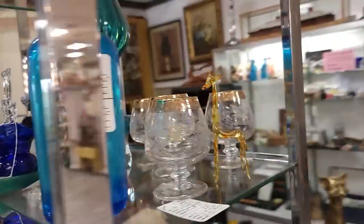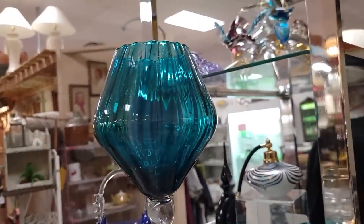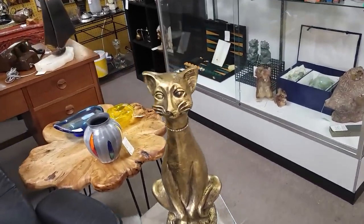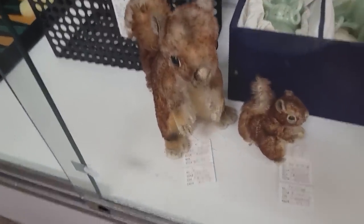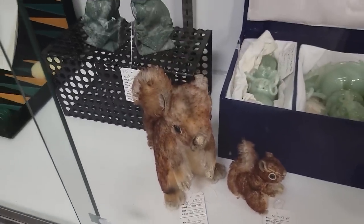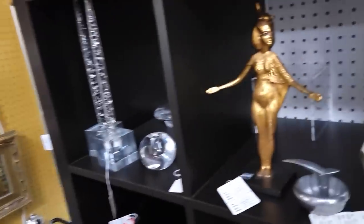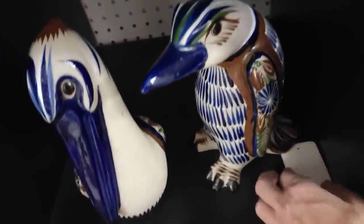I'm kind of looking at this blue piece of glass right here too. Oh, look at that cat. He's pretty amazing. Are those Steiff? I do think they might be, or of that era. Okay, let's see. Trying not to get into cases, because that does take time, and I'm trying to stay ahead of the crowd, so I'm not in anybody's way.